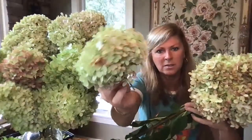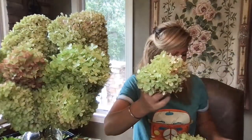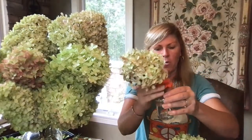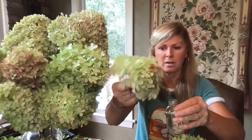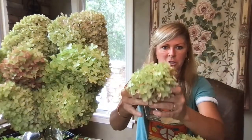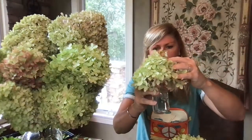I clip little stems from this bloom. And when I do that, I can put them in these cute little tiny bud vases. And then I'll put these in my kitchen or my bathroom. Isn't that cute? This guy's kind of goopy.